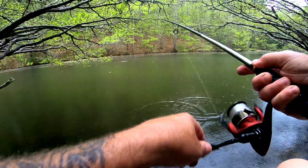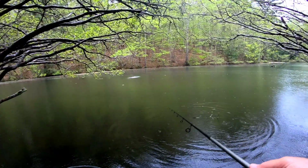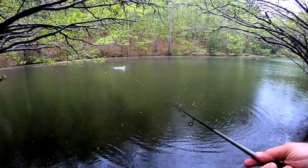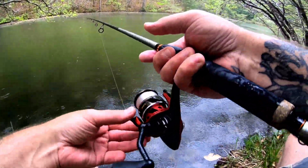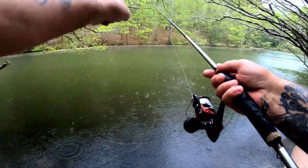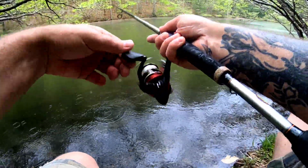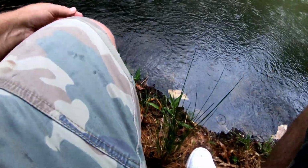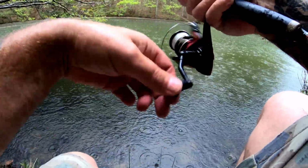There's one. There we go. Hey, come off right there. Damn, I got my rod hung in that tree. He hit that on the fall. There's a brush pile over there. Who's one grabbed it again? All right. I don't know why I picked this jerk bait up, but I did. See what happens. This rain's gonna get me, guys.